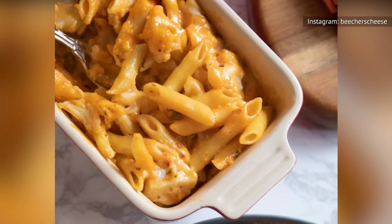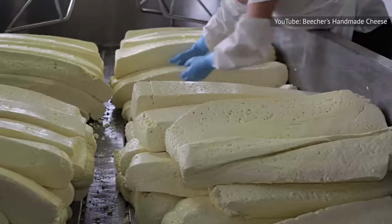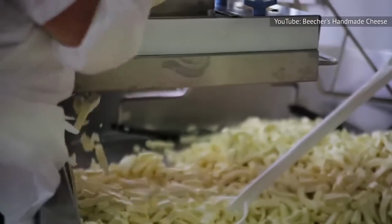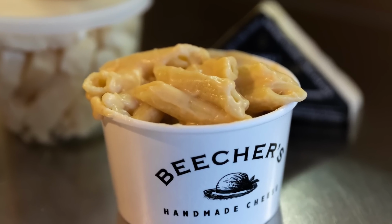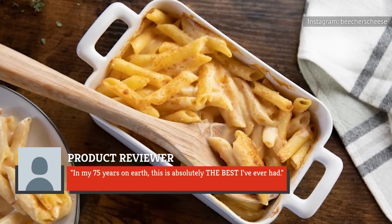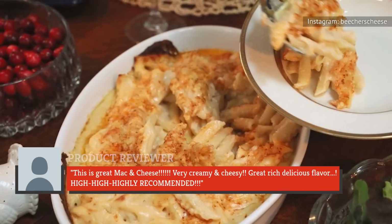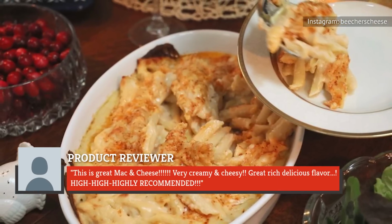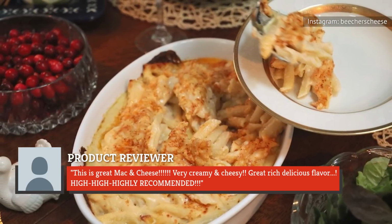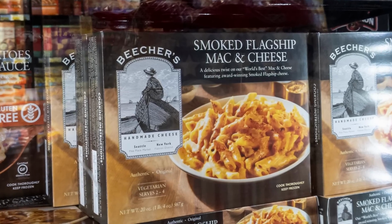The macaroni and cheese comes with penne pasta drenched in Beecher's flagship cheese, a semi-hard cow's milk creation that's aged 15 months to give it a deep flavor profile. And the flavor is outstanding. It's robust with a hint of nuttiness. One reviewer on Costco's website wrote, "In my 75 years on Earth, this is absolutely the best I've ever had." Another customer wrote, "This is great mac and cheese, very creamy and cheesy. Great, rich, delicious flavor. Highly recommended." All those exclamation points don't lie, folks. Snag yourself a box of this pronto.